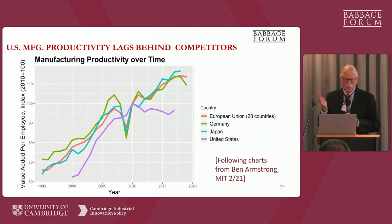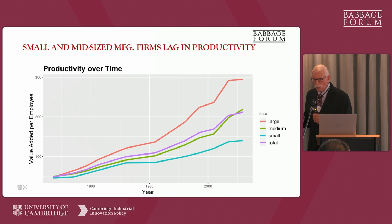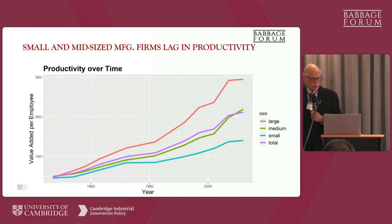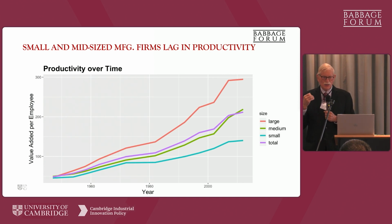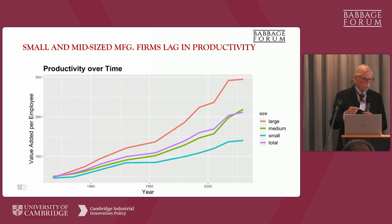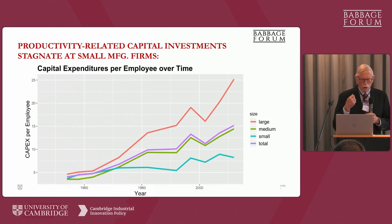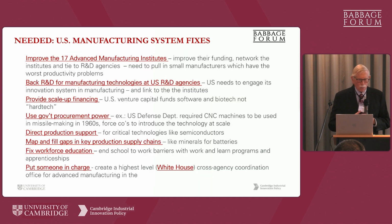Just a few charts to illustrate some of the issues. The U.S. has stagnating manufacturing productivity. You can see the purple line at the bottom of that chart compared to a number of competitors. It's particularly a problem for small and mid-sized companies. These are the firms that are almost half of U.S. output, and they lag in manufacturing productivity. You can see the small and medium firms are at the bottom of the productivity chart. And of course, therefore, they are also behind on the capital plant and equipment investments that lead to improved productivity.